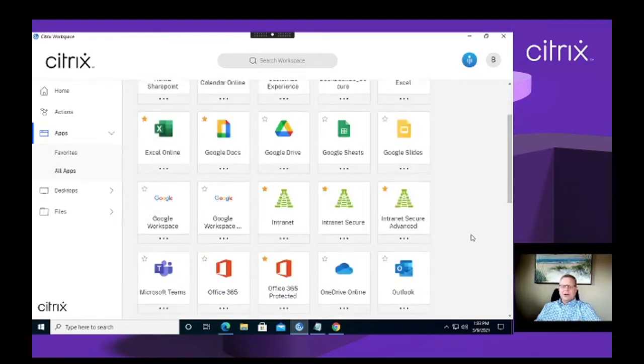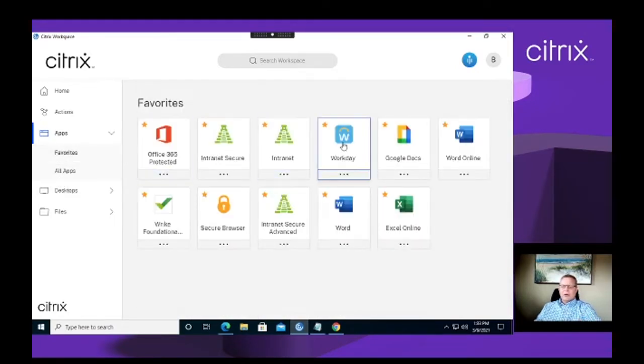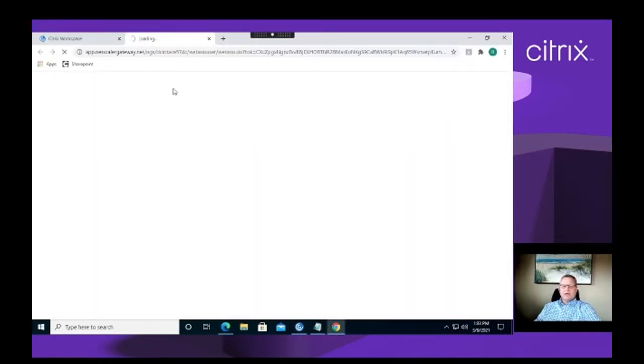So I'm going to go ahead and just launch a SaaS app here. And since we've talked about Workday so much, I'm going to launch that. And you notice it launches in Google Chrome, and it brings me out to Workday. And what you're not seeing here in the background is it's doing SSO on the back end to Workday and logging me in. So the upfront two-factor authentication to Workspace means I don't have to provide two-factor to all my SaaS apps when I access them via Workspace app. I don't have to remember another name and password, and my workflow becomes quicker.